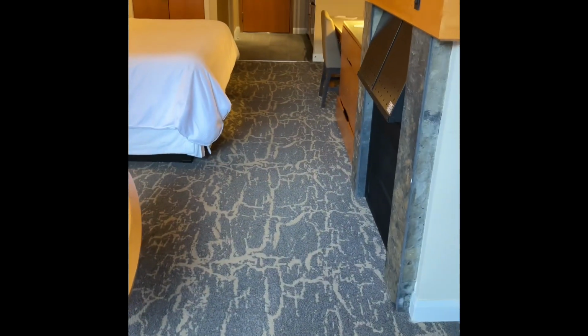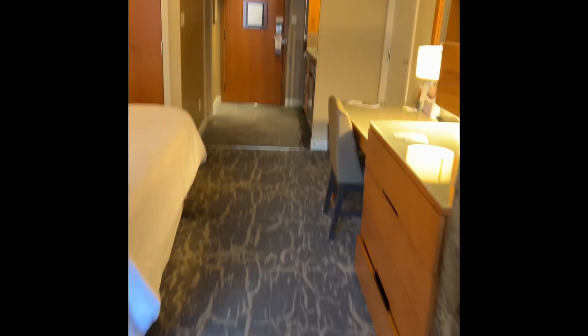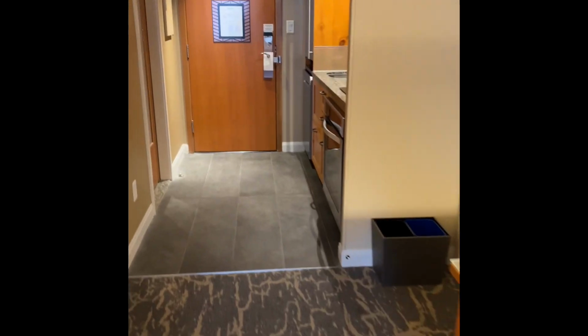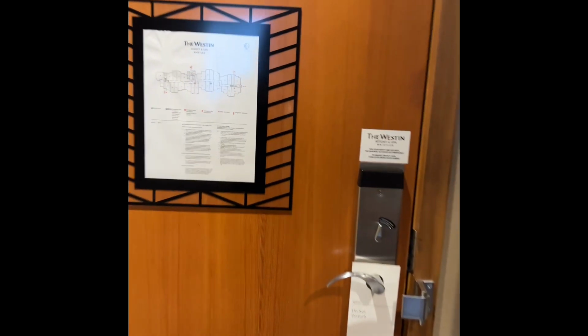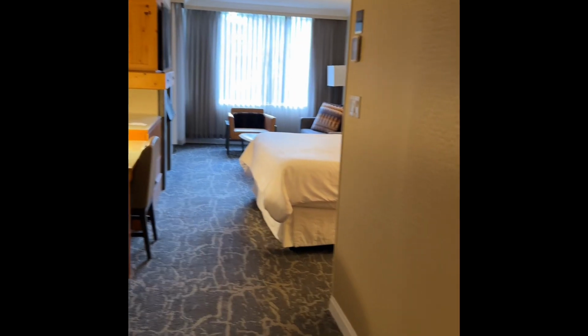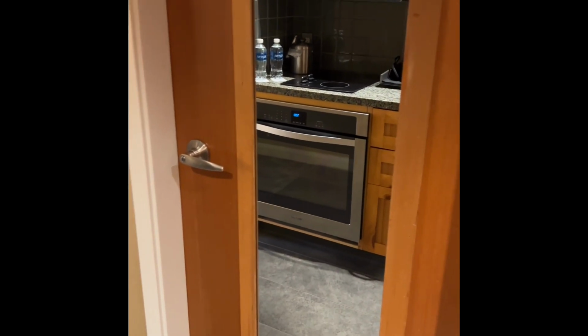One last look at the room. It's huge. There was a TV just on the right-hand side back there. You can see the kitchen a bit better there now. And as I turn around, there it is. And a full-length mirror I forgot to show.